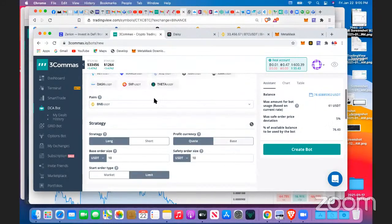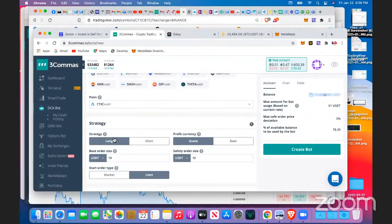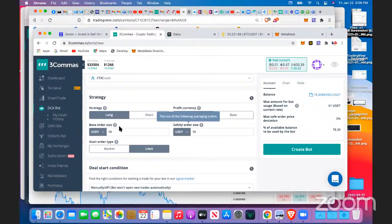Now, I have selected this coin. On the pairs, I've said CTX, so USDT. Now USDT is the quote, while CTX is the base. Now it's a profit currency. Leave it at quote. Why quote? Listen, when you leave it at quote, you are saying, I want to use my USDT to be trading against CTX. As long as CTX is going up, my USDT will be used by the bot to buy low and sell high, and be remitting my profits in USDT.